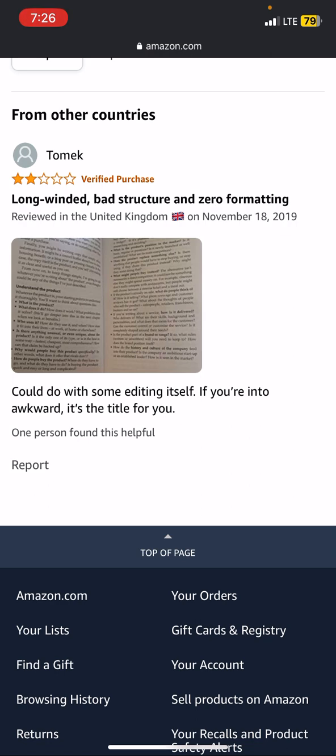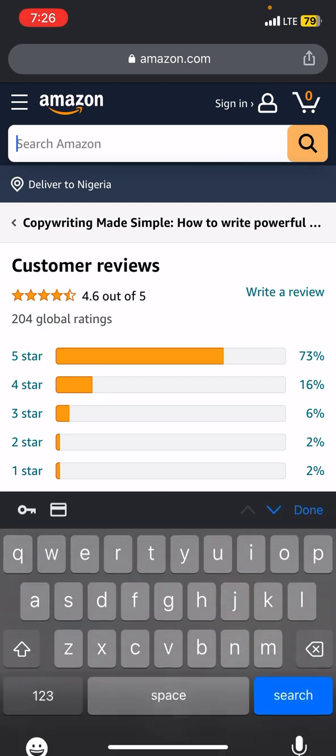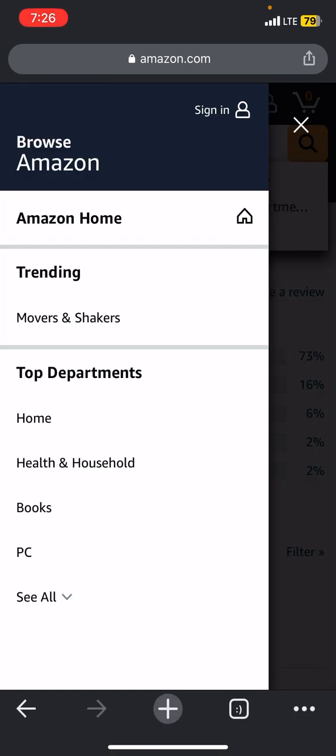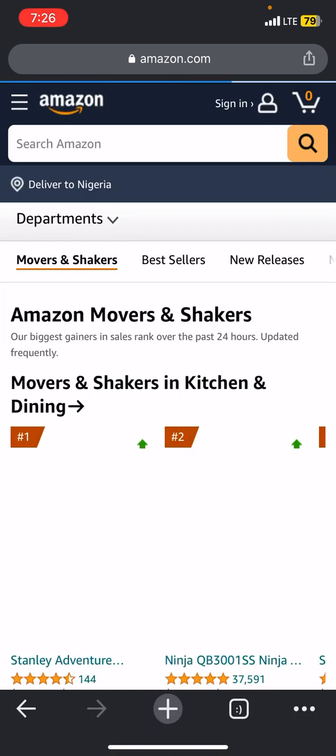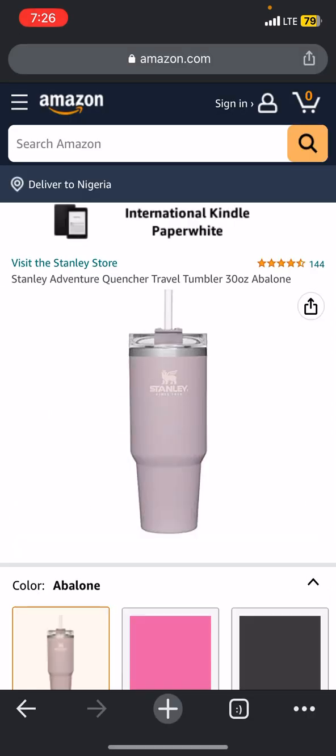Let's go and look for something that's very, very common. Let me see. Let me show you. I will digress a little bit, then I'll come back. Okay, we'll come back here. Let me search for something that is trending. Something trending. Let's see. See, H1 trending. Now let's go and check the reviews. So I'll show you what I'm saying.